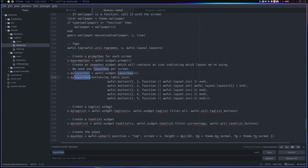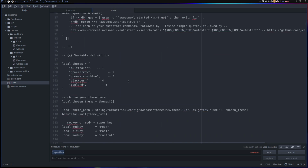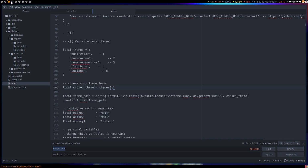Well, needless to make the video longer than it needs to be, it has to be in here, and this is what you should do, right? Compare. Why is this working there and not working here? So if you can figure that out, you have your code. You find your code that way. So let's go for the RC Lua again, all the way up. So we have a new theme here, number 5. Let's go back to number 1, save, Super Shift R. They're all shown, right? They're all here. Question is, why is it not in the other guy?